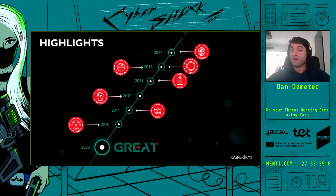Then 1 year later, we discovered DoQ, which was based on the Tilde platform. It was a pretty interesting discovery, and then there was Flame, Gauss, and Mini Flame, which were again modules, similar to DoQ, designed to wipe entire computers. Red October is an Eastern European campaign targeting Eastern European institutions, which was built by a Russian-speaking group. They were targeting diplomatic missions, embassies, with documents about selling diplomatic cars or some new trades and things like that.